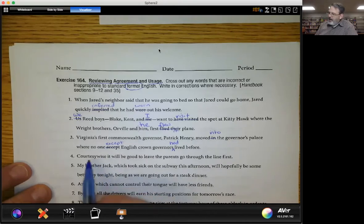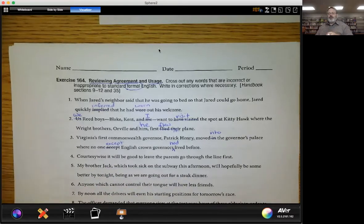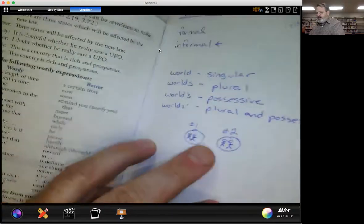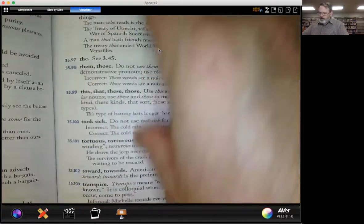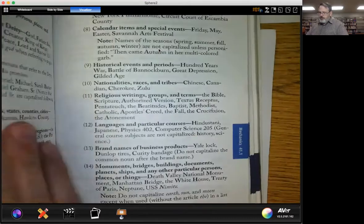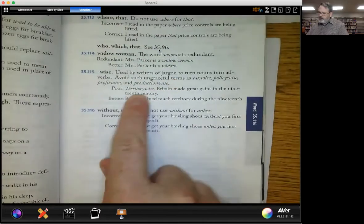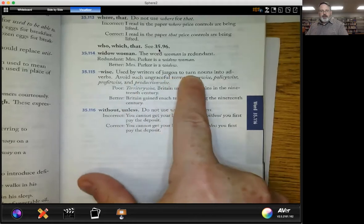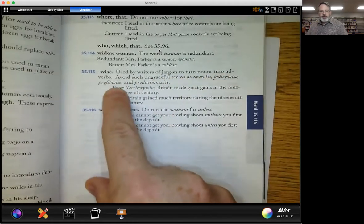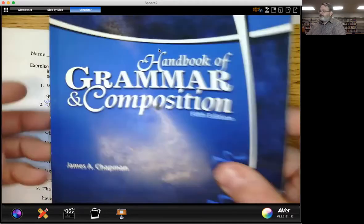Now, courtesy-wise, remember that is an issue with the word wise. When you put wise on something, it seems like that one was in the glossary of terms as well, at the very end of the glossary of terms, or glossary of diction. I think it was under wise. People use the word wise to turn nouns into adverbs. See that? Used by writers of jargon to turn nouns into adverbs, like profit-wise, production-wise, policy-wise, tax-wise. So it says don't use that. So we need to correct it.